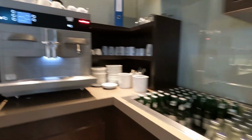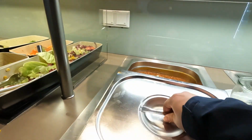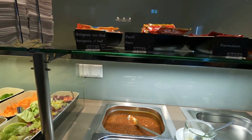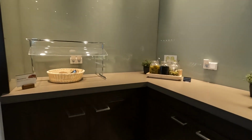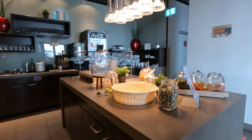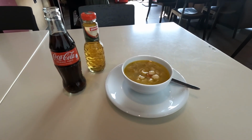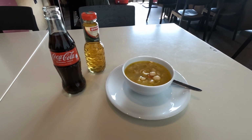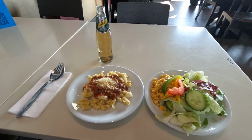Nothing special here, with your regular drinks, some snacks, soup and pasta on the menu. Oh, and a salad bar. All in all, a very decent offering. Wasn't really too hungry, so I went for just the soup. Nah, just kidding. Of course I splurged out here.